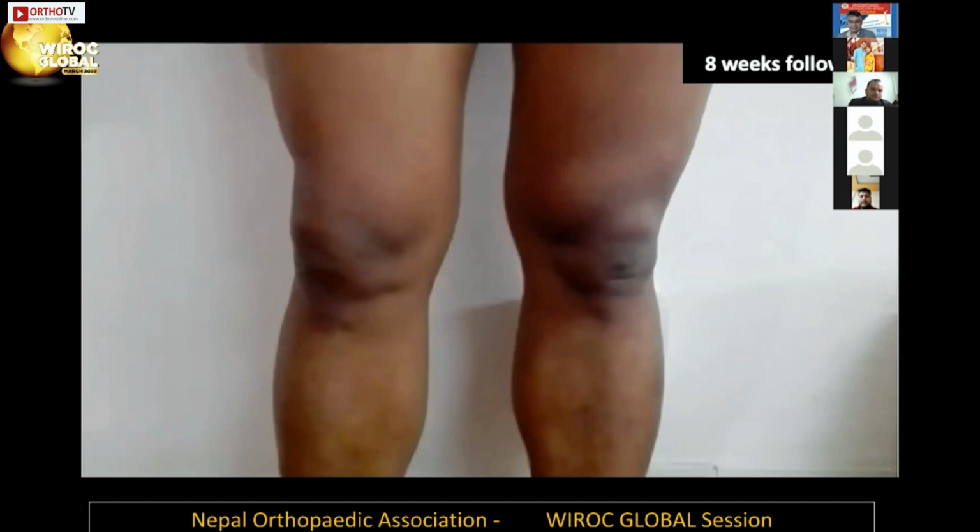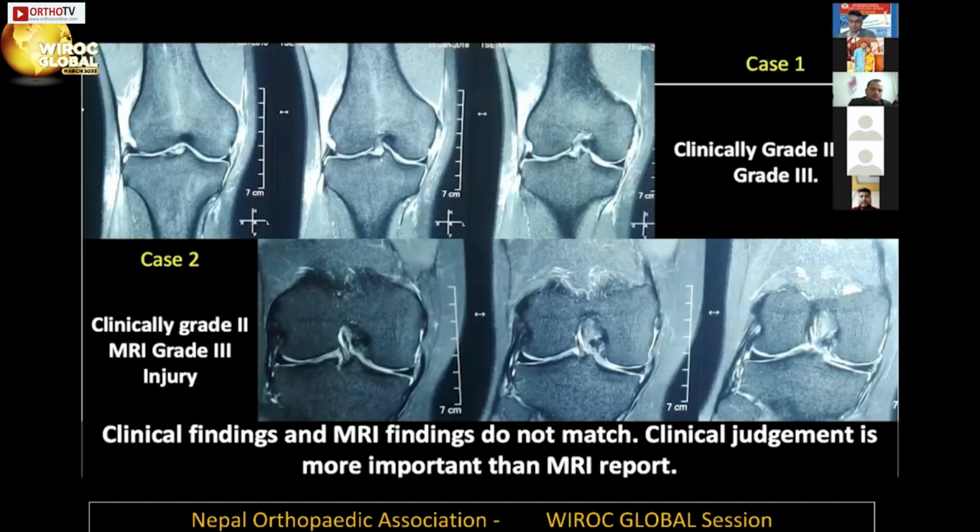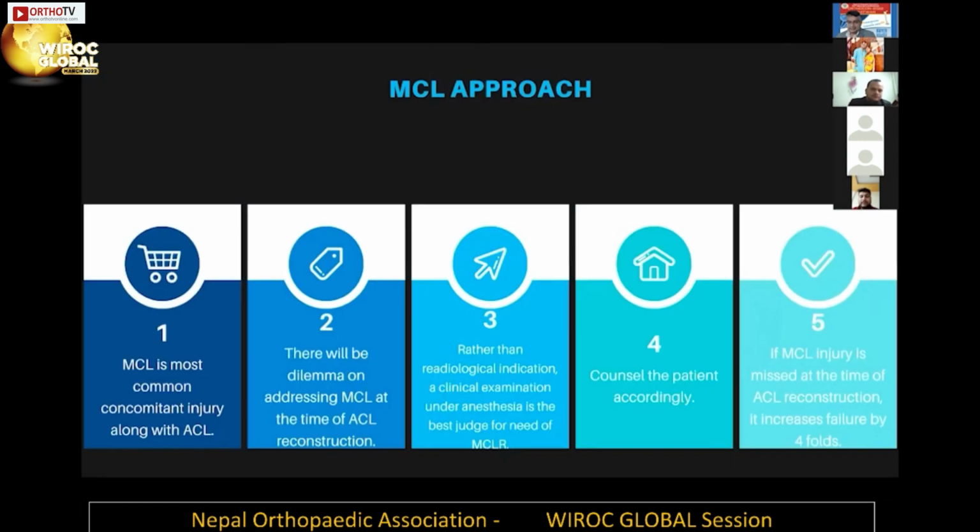So the conclusion of this is, if you compare both, the clinical findings and MRI findings do not match. So do not depend upon MRI findings to treat your patient. Probably clinical judgment is more important than MRI. And we all know that MCL is the most common concomitant injury along with ACL. There will be a dilemma addressing MCL at the time of ACL reconstruction. So rather than radiological indications, a clinical examination, preferably under anesthesia, is the best judge for the treatment of the medial collateral ligament. Counsel the patient accordingly.